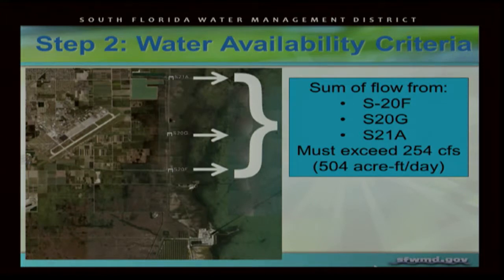The three structures along this reach of the L-31 East, and these structures are capturing water from this canal here, which is the C-103 basin. The sum of the flows from those three structures must exceed the reservation each day before any water can be diverted to the temporary pumps and into the cooling canal system.